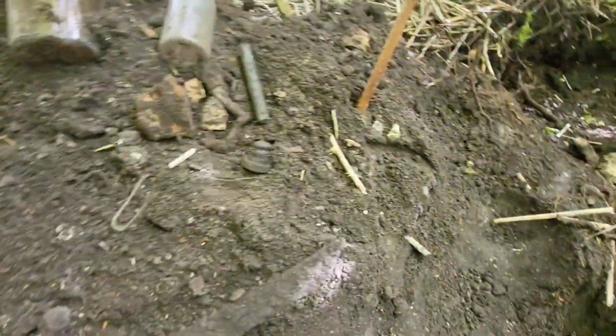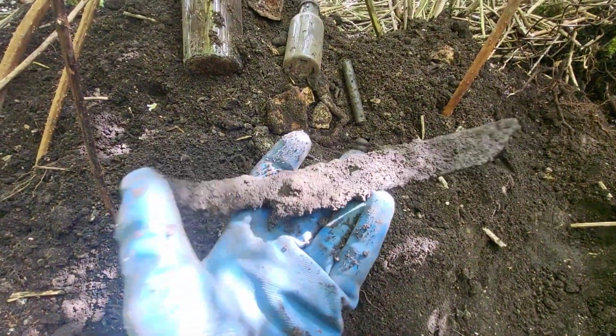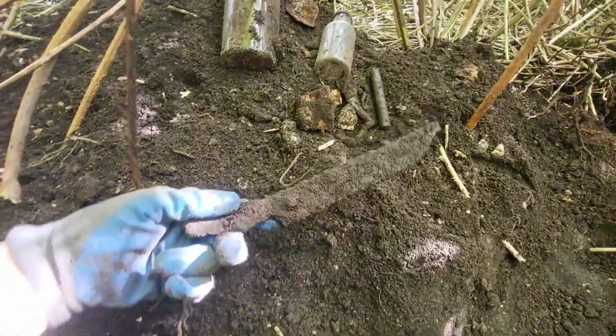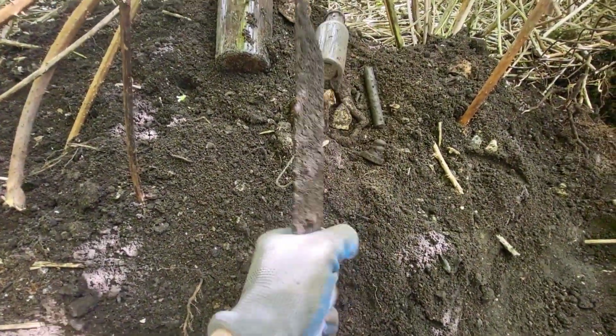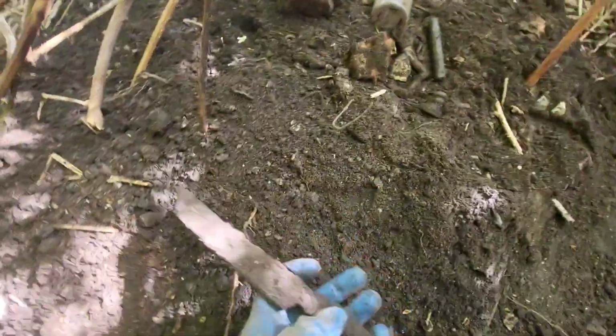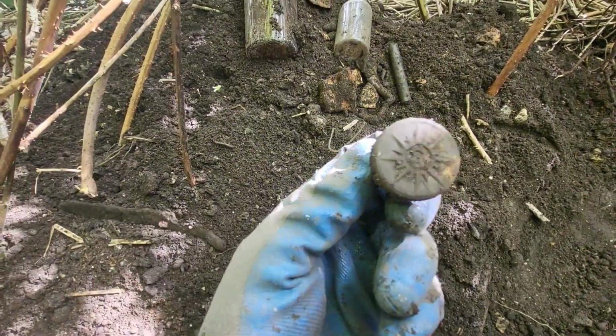Okie dokie, so the last things, if I don't chuck them around, that we got out, is this blade from a knife of some sort. You can see the tang in my hand there, so you would have held it like that. It's kind of interesting. Don't know what that's come from. Obviously a knife, but I'm not sure what kind.